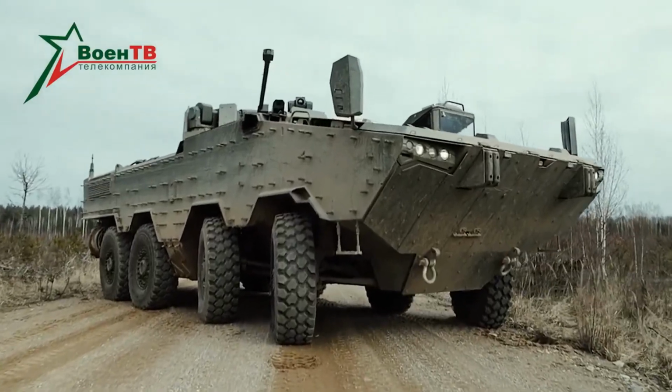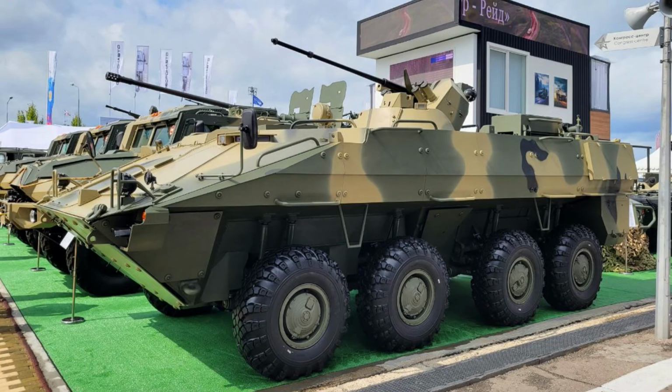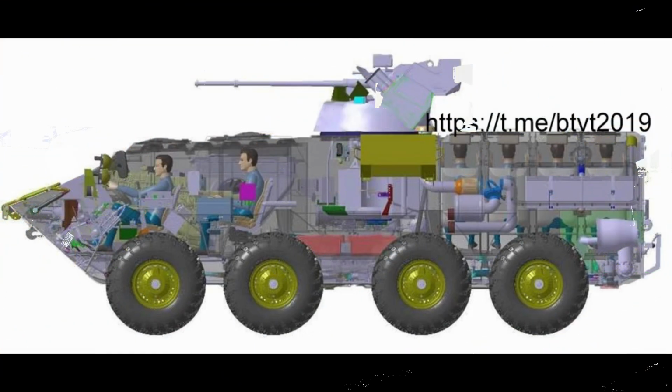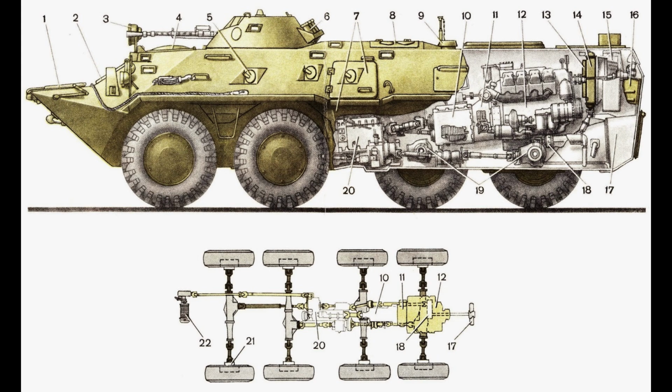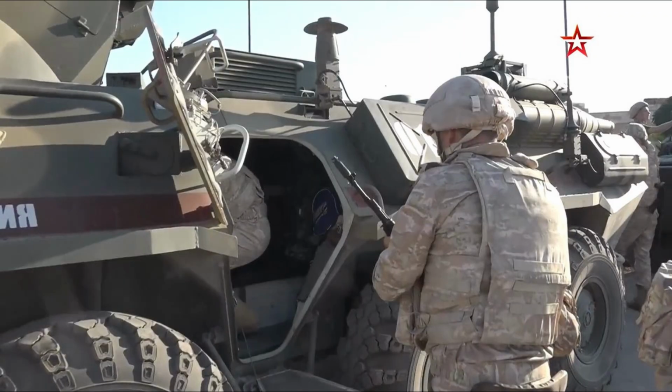Overall, the design is very similar to the new Russian BTR that I talked about recently, with a very similar layout and shape of the armor. Engine is on the front next to the driver and dismounts sitting in the back. BTRs used by both Russia and Belarus have engines on the back and doors on each side for the dismounts to leave the vehicle, which really is not the best design.